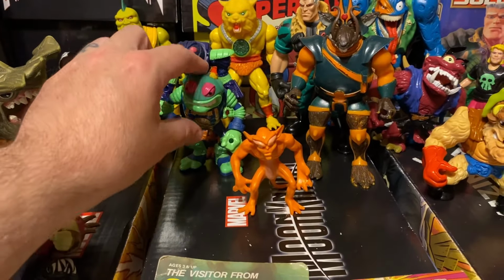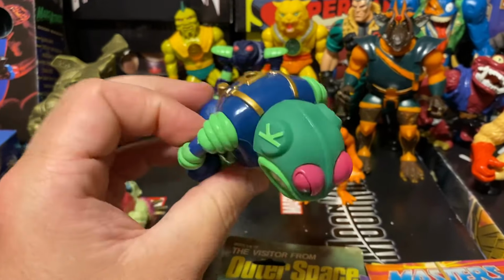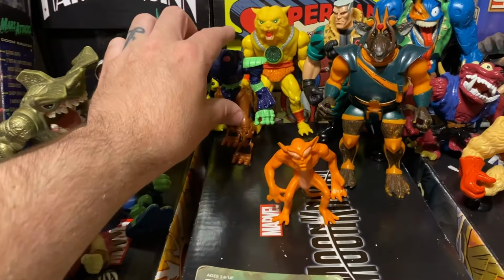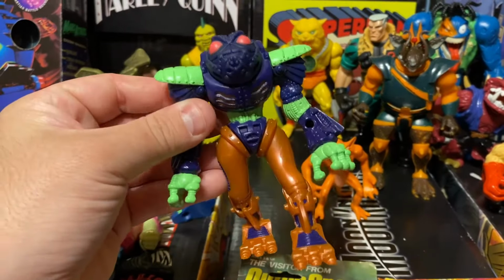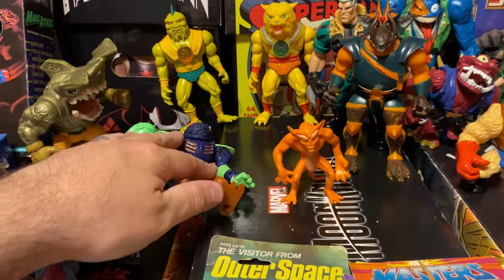Got some Bucky O'Hare. We got the Toad Trooper or the Storm Toad. Really cool, really clean figure from Bucky O'Hare. Another toy line that I love. And I didn't have him yet. I didn't also have the Toad Borg. Really cool, another creepy robot frog thing from Bucky O'Hare. I think I got those for like $5 each.